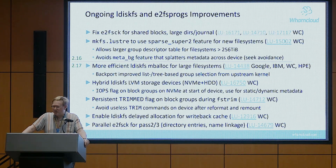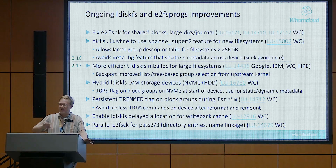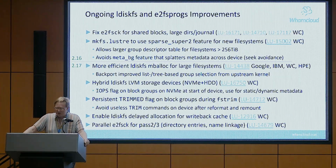It's a little bit more complicated because pass 1 was just scanning the inodes. You can do that in parallel. They're trivially parallel. But directory entries, you have to be a little bit smarter. But I think it's doable. We already have E2FSCK, even for the petabyte file systems, in the 10 or 20 minute range, right? And for huge, billion file MDTs, again, 10 or 20 minutes, right? But we can get that down further, I think.